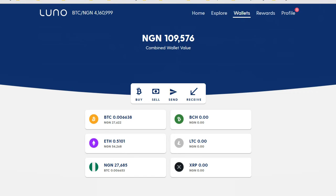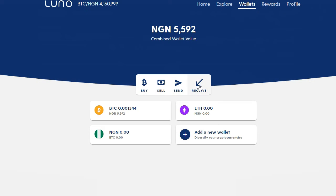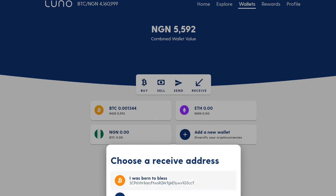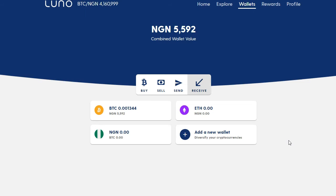Now, normally what I would do before is to come here and click on receive. You choose Bitcoin, and copy wallet address, which I'm going to pay the Bitcoin to. If I do this, I will have to pay Bitcoin network fee. Alright. To avoid this, since I'm sending to another Luno address, what I need to do is just to get the person's Luno email address. It's simple.